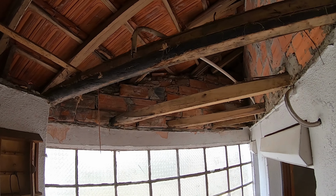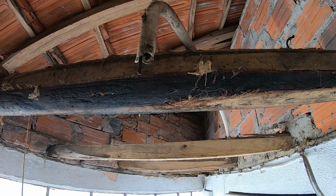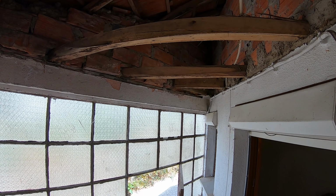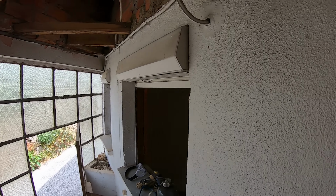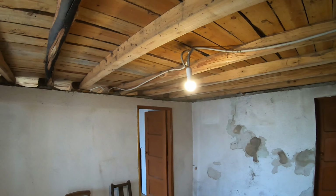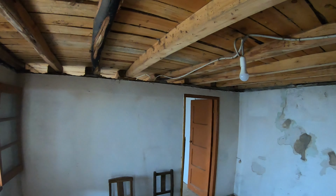Check this light out electrically. The cable was burnt out, so it looked like it had chafed or something had eaten it. So I've removed this light that was in here completely. For the moment, we don't really need it. And as I said, we have other projects on the go anyway. But yeah, ceilings are good to go. Ready for some more works.